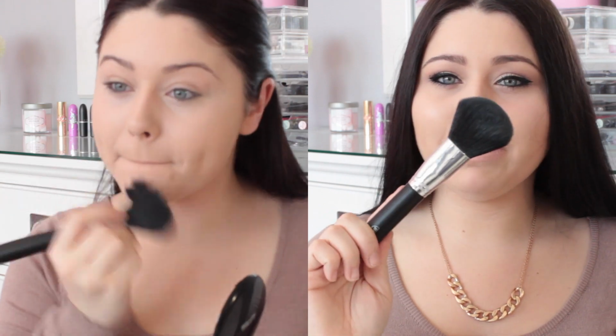So I'd say this one would be best for translucent powders, but I did really enjoy the way this fluffed my powder on, because some of my other brushes are a little bit more dense. So if I'm putting translucent powder on, I don't really want a packed-on feel. I just want it to sort of brush on.